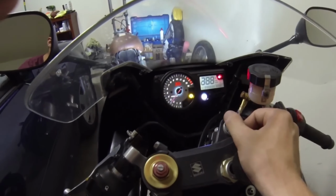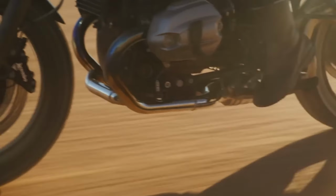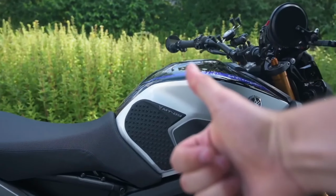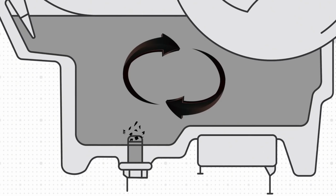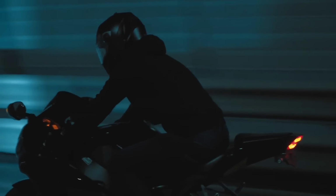These aren't the ones you show off at bike night. These are the ones that quietly make your bike more rideable, more reliable, and more yours. Half of them don't even look like mods, but once you install them, you'll wonder how you ever rode without them. So let's get into it. Here are some underrated, under-the-radar motorcycle mods that actually matter, even if nobody's bragging about them on Instagram.